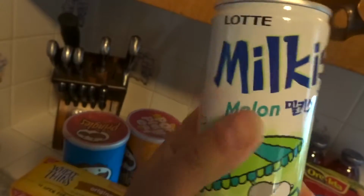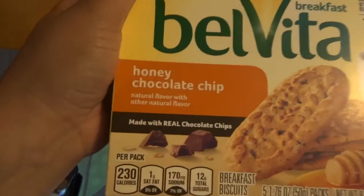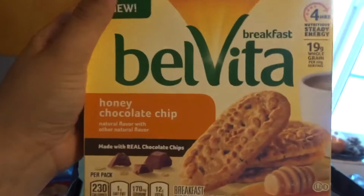I also got this in the Asian section. It's a melon drink. I don't know, I'm hoping it's really good. I got some chocolate chip cookies. And then I got these Belvita honey chocolate chip breakfast snacks. I don't know, it doesn't tell you how many it comes with, but I'm hoping it comes with quite a few. And yeah, that's all I got.